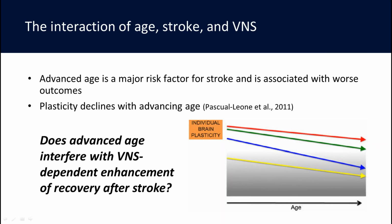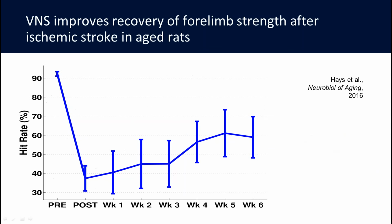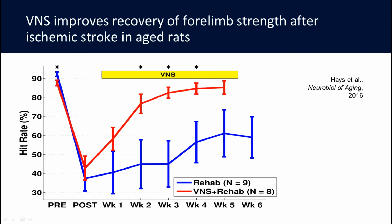To do so, we conducted a trial that was very similar to the trial that I just explained, but we used 18-month-old Fisher rats. They were 18 months old when they entered the study. We see similar results, where prior to the injury, animals perform very well at the task, and after the injury, we see significant impairments. These animals demonstrated a very modest recovery with extensive rehab over the course of 6 weeks. Once again, we see that VNS paired with rehab results in enhanced recovery at most time points during the training. And when we look at week 6, after the cessation of stimulation, we see that these benefits are maintained and result in significant improvements in recovery.